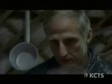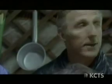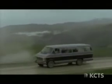They have 500 sheep and goats, 100 cows, cattle, and 80 horses. But exactly who were the nomads? And where did they come from?